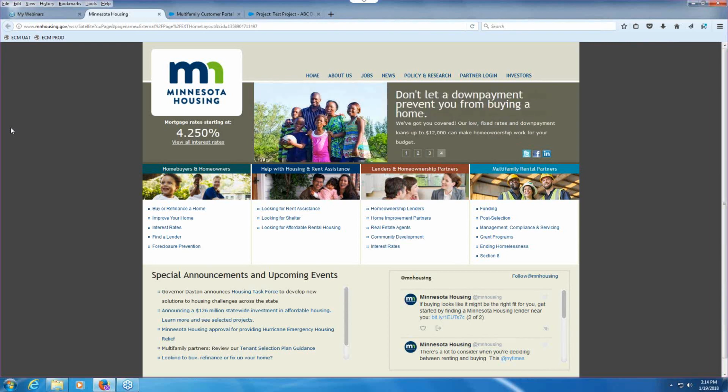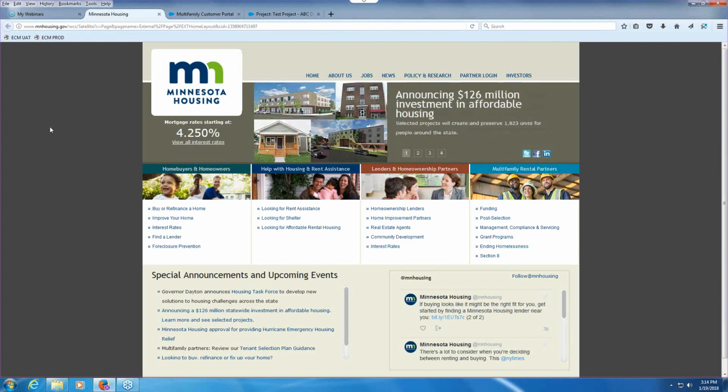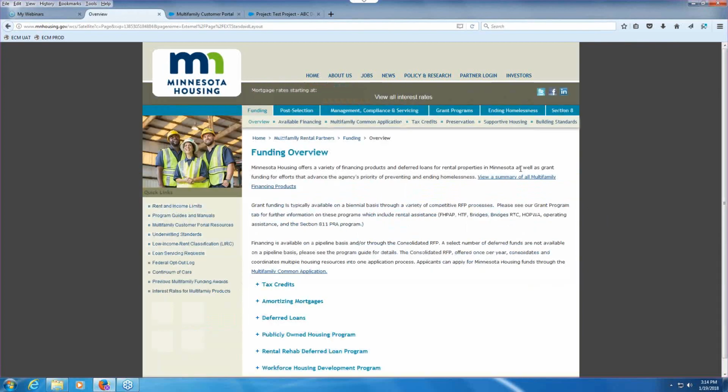So I'm going to start on our website at mnhousing.gov, and you're going to want to click on the multifamily rental partners. Then over in Quick Links on the left-hand column, click on Multifamily Customer Portal Resources.